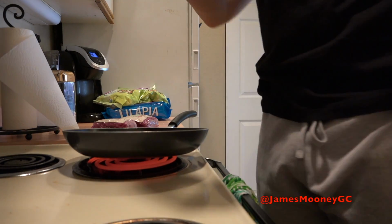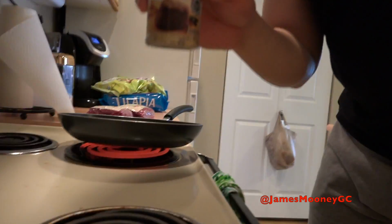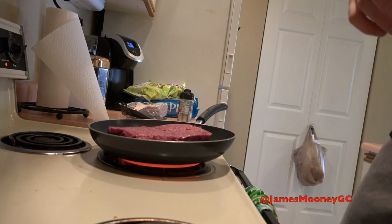So this is what I'm actually going to use to season my beef. I don't know if you can see that. I ran out of a lot of my Legion of Spice stuff. I've got to reorder some. So I'm going to use a Steak and Chop from Weber. Not too bad sodium-wise, and it tastes pretty good. It's like ground pepper, some other seasonings, garlic, onion, lemon peel, blah blah blah. It's real good. So I'm gonna throw that on the beef, and that'll be good. But normally I would use my garlic head, Legion of Spice.